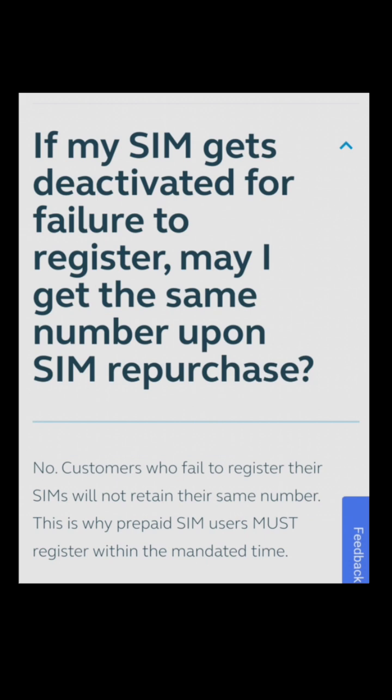If my SIM gets deactivated for failure to register, may I get the same number upon SIM repurchase? No. Customers who fail to register their SIMs will not retain their same number. This is why prepaid SIM users must register within the mandated time.